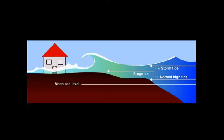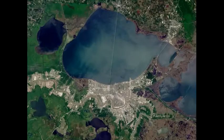Here's an image that showcases a storm surge, in which the normal tide is far surpassed by the surge created by this low pressure that's bringing with it a ton of water that is then going to flood areas that are just above mean sea level. This is absolutely critical for explaining why Hurricane Katrina was so deadly: what created that storm surge.